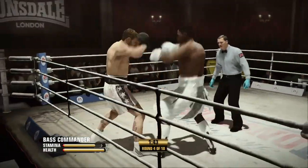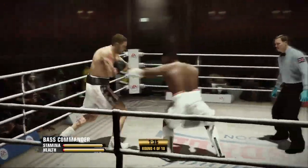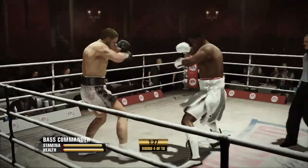Wow, a big flush blow, the left hand by Kid Dynamite. Good flush shot upstairs. He comes back with the left hand again. 90 seconds to go in round number four.